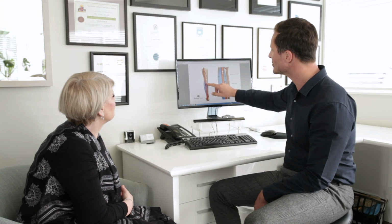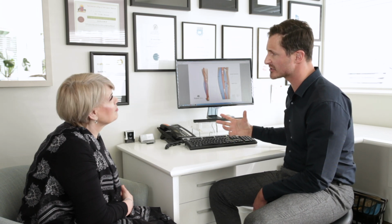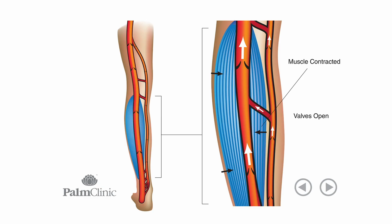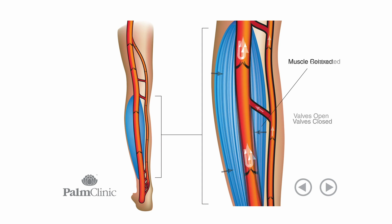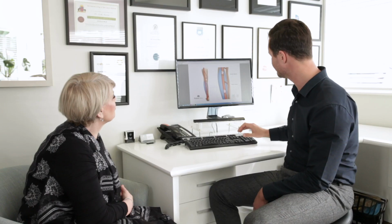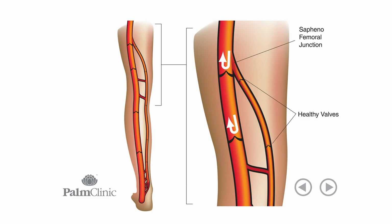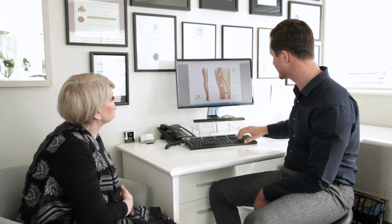The calf muscle works as a pump, and when you walk, it squeezes the deep veins and pushes the blood against gravity up the leg. The valves open up to let the blood move up. When the muscle relaxes, the valves come back and meet and stop backward flow of blood. In a good leg, the valves should be meeting in the deep veins and in the surface veins.